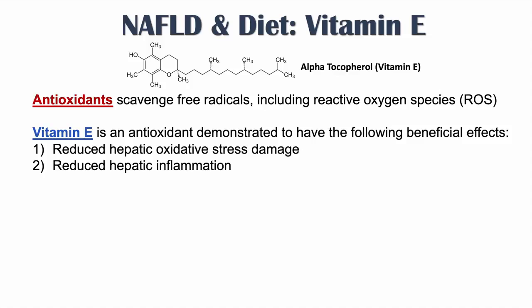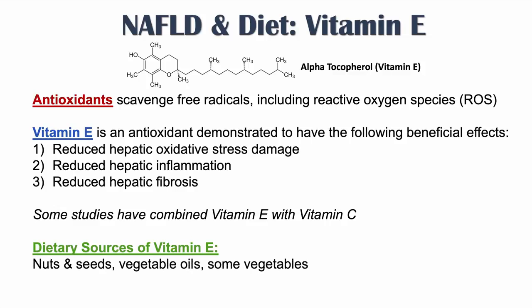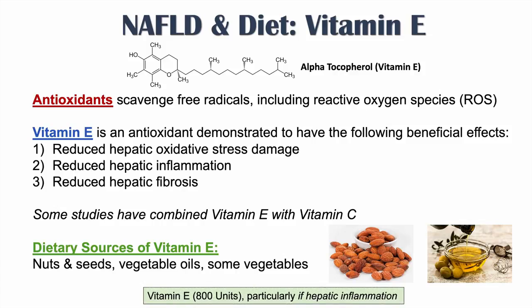So hepatic means liver, so reduced liver inflammation, reduced hepatic fibrosis, and these can also be found when studies combine vitamin E with vitamin C. So very important here, vitamin E supplementation, because vitamin E is an antioxidant, and we have oxidative stress and inflammation in non-alcoholic fatty liver disease, vitamin E supplementation has been shown to reduce hepatic or liver oxidative stress damage, reduce hepatic inflammation, and reduce hepatic fibrosis. So all very important. So what are some of the dietary sources of vitamin E? Where can you actually get vitamin E in your diet? So some dietary sources include nuts and seeds, vegetable oils, and some green leafy vegetables. So these are the sources of vitamin E. And the typical quoted vitamin E supplementation in non-alcoholic fatty liver disease is 800 units.